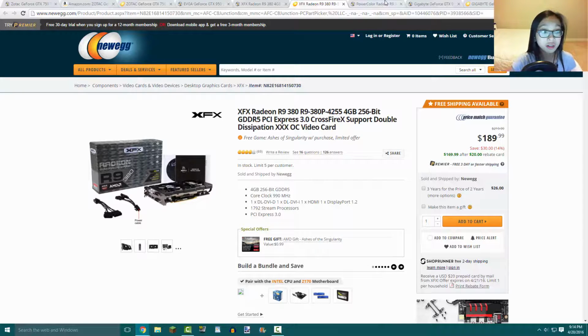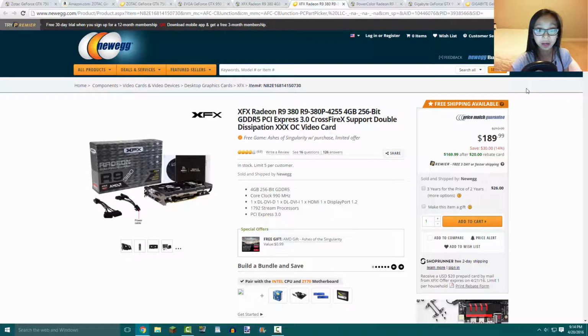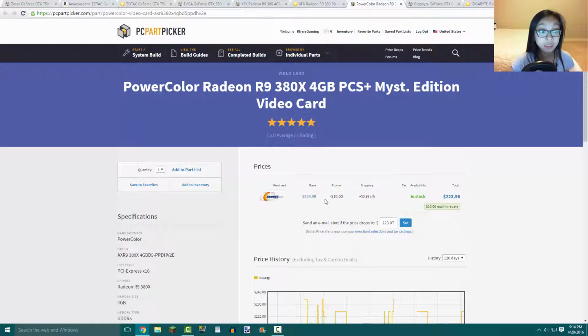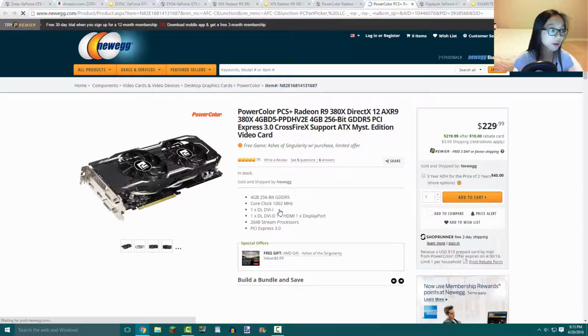So moving on to the next product, we have the R9 380X, and if you want to spend a little bit more for a little bit better performance than the R9 380, I'd get that, but I still wouldn't recommend this though, because you're still getting this huge performance for $170. As you guys can see here, this is still an awesome card. I'd recommend getting the R9 380X 4GB, and as you can see, this card looks super awesome in my opinion, and it's all black and white, and it's just super cool.